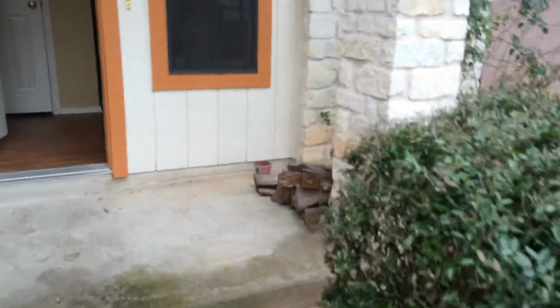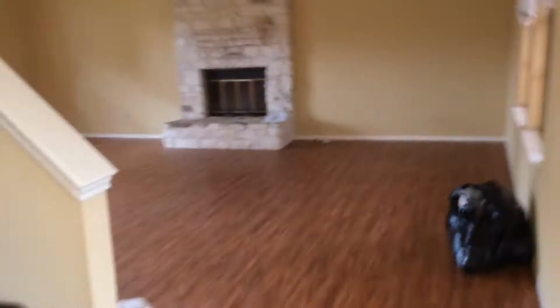And as we enter the front door, we see that the place hasn't had its maid service. There are several things left in the house that will need to be thrown away.